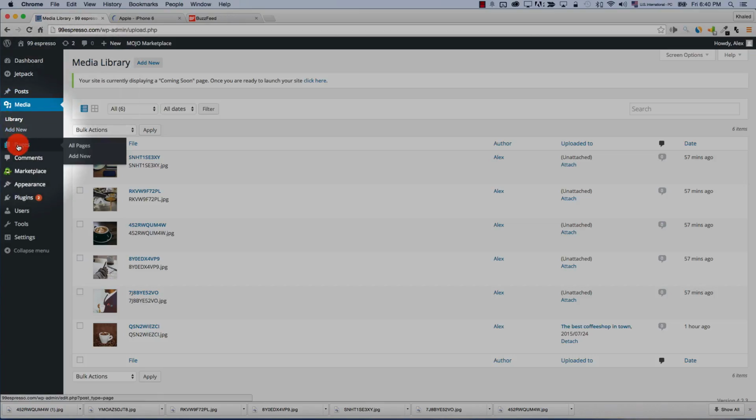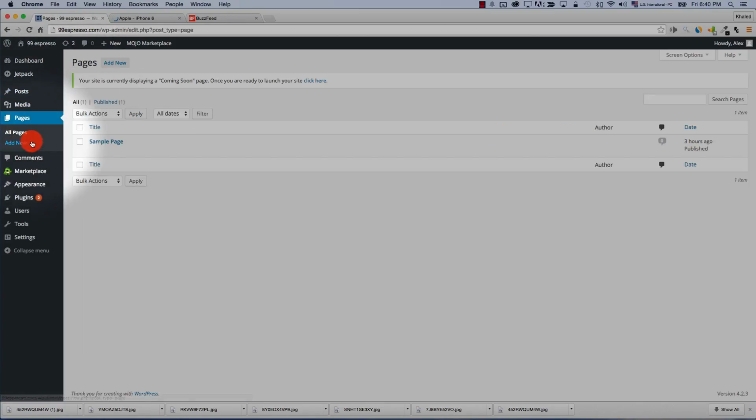Then after media, you have the pages tab. Now I'm just going to click on pages. I have only two options, all pages or add new pages. You will notice that the pages section looks a lot like the posts section, where you have the page name, you can edit, quick edit, view, or trash, and you can add a new page. It's the same structure exactly.